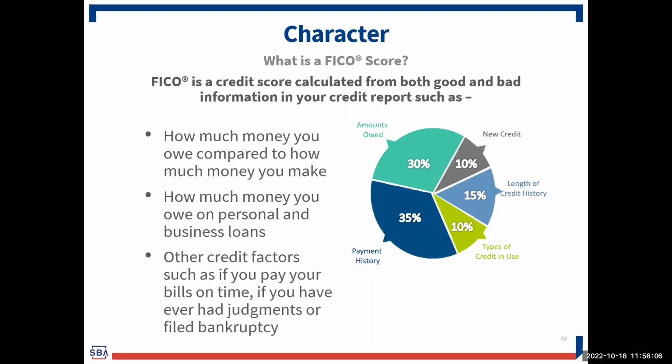Any new credit, so if you just took out a new car loan, a new credit card, a new whatever, that will affect your score by 10%. Your length of credit history, they look at it. Is it new? Is it old? Have you had it for 20 years, 10 years, whatever? That is going to compose 15% of your credit score.